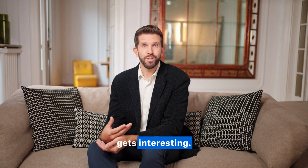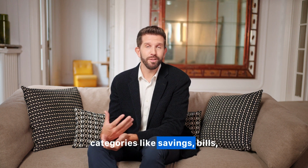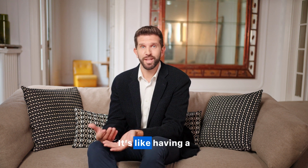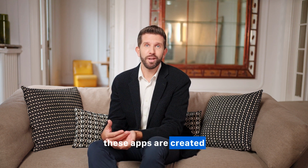But here's where it gets interesting. The smartest apps automatically separate your money into categories like savings, bills, and spending as soon as you get paid. You don't lift a finger. It's like having a built-in money coach that silently organizes your finances behind the scenes. No spreadsheets, no guesswork. Now, not all of these apps are created equal.